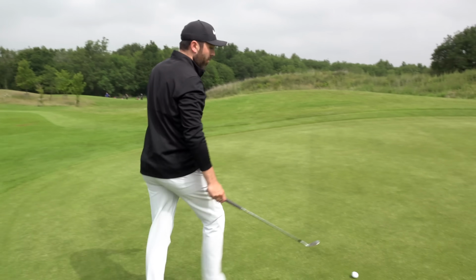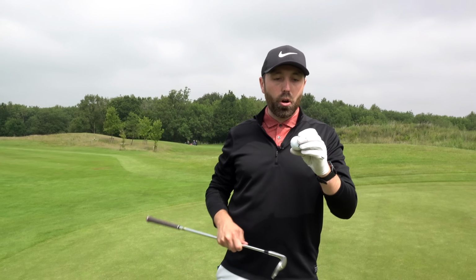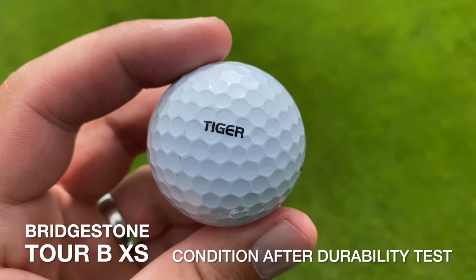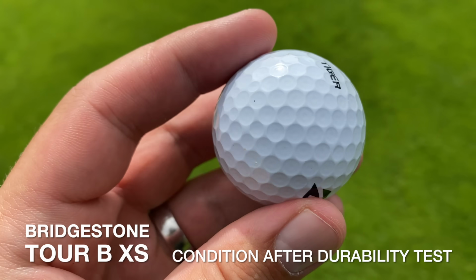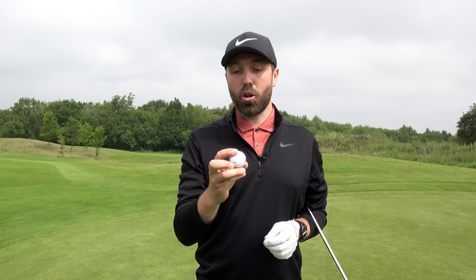Okay, so 10 shots out the bunker. It's quite an extreme test, because of the way the club will hit the ball and the gravel and the grit. It's done well. It's done really well. Honestly, there's hardly any damage on that at all. For me, out of all the balls I've tested for durability, that's come out as probably the best so far. Let's chop it in half.